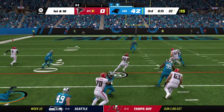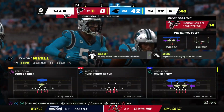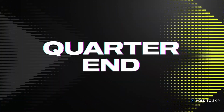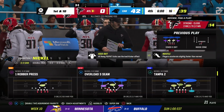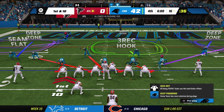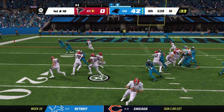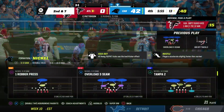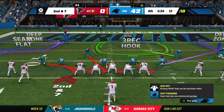A shotgun handoff to Patterson. And he's got some space here. And he's down into the red zone at the 16 after a gain of 16. 1st and 10. 1 quarter remains here in this Thursday night match. And we're back now in Charlotte. So the ball down to the 16 here for 1st and 10. And this is a blowout so far as we get set for the 4th quarter. A very one-sided affair. And they get to him quickly here as he's stopped right around the 13.